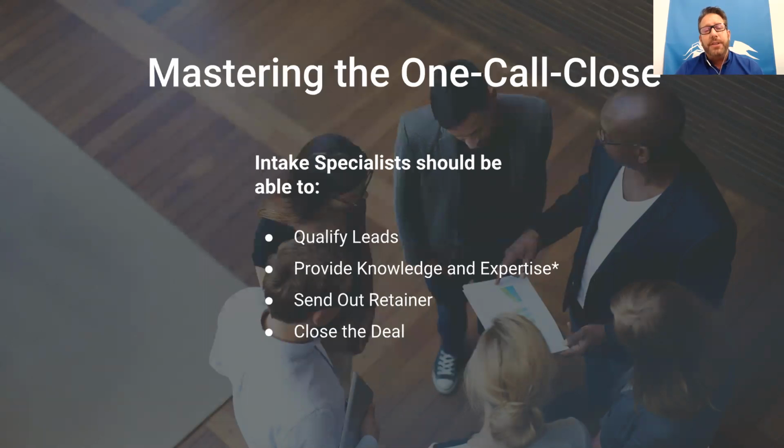Another thing is a lot of times lawyers just spew out all their expertise and their background when they're on a call with someone, when the person doesn't really want to hear that right now. They want to know that you handle that particular kind of case, whatever their problem is, that you've handled that before, that you've gotten good results, and that you would be someone they'd be very confident in handling the problem they have now.